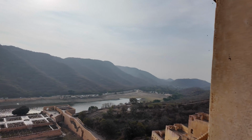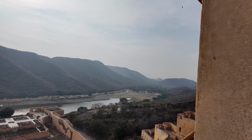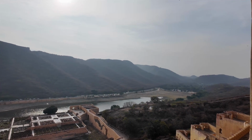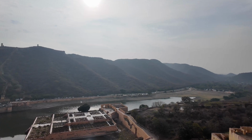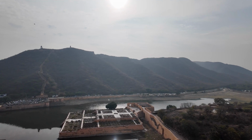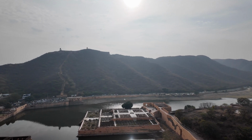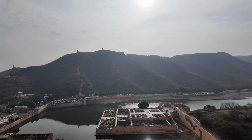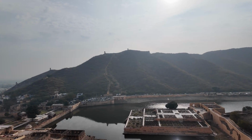Jaipur is known for its palaces, and Jaipur is also known for its temples. But Amer, which is now a part of Jaipur, has become one of the major attractions. Amongst forts and palaces that exist in Rajasthan, Amber is one of the best. And one of the reasons that makes Amber as beautiful as you see it right now is the hills and the mountains in front of you.